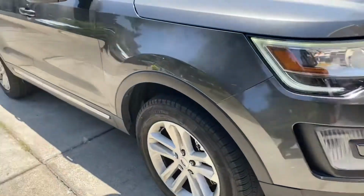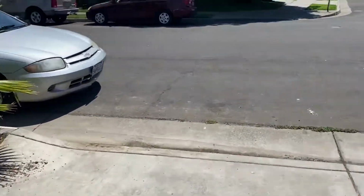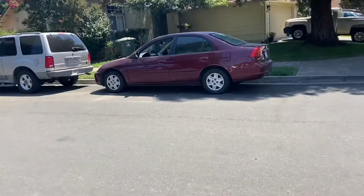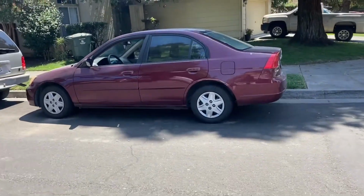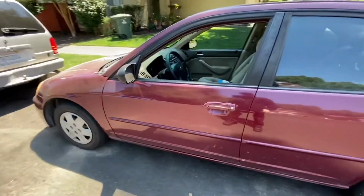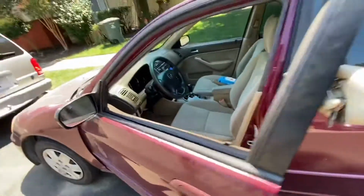Alright, guys, now that I'm done with this Ford Explorer, we gotta move on to the next. Okay. So I have this 2003 Honda Civic. I'm gonna do a radiator on this. Apparently it's cracked and it's leaking. Alright, let me get to it.